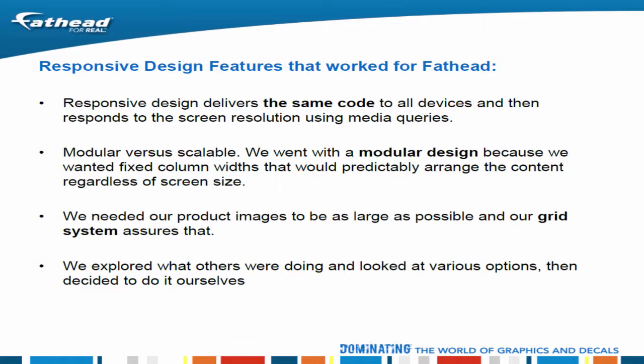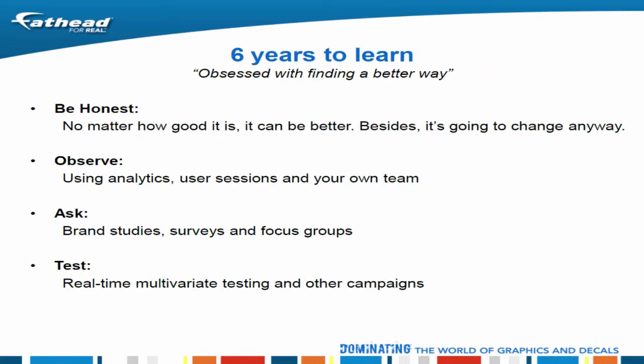So here's the first of our isms. We are obsessed with finding a better way. We do that every day. And so I'll tell you, these are the things over 6 years that we've really focused on. The company's about 7 years old. One, be honest. No matter how good your website is, it could be better. It's going to change anyway.